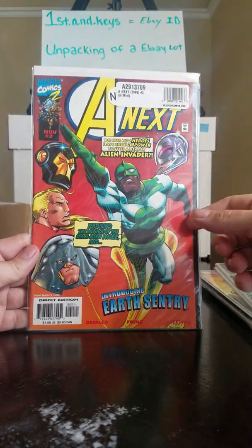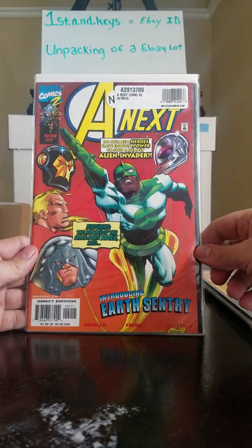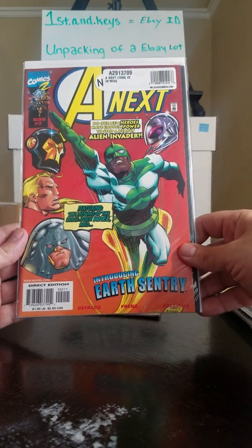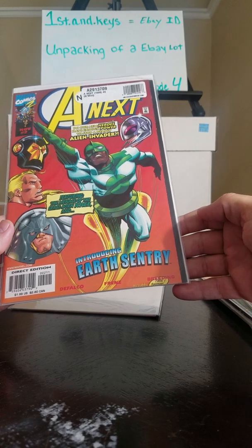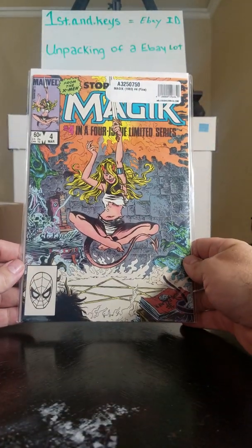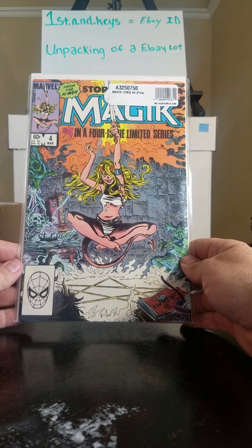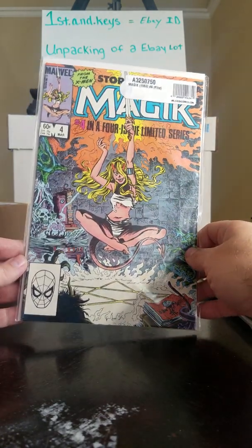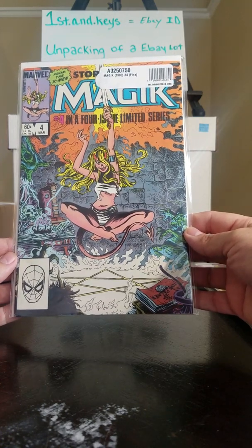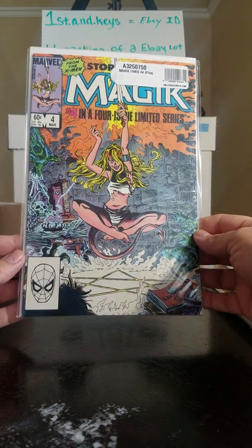And here's the other A-Next. This is the cover A of A-Next 2. Again, first appearance of Earth Century. Right there. Near mint. And lastly, another issue of Magic 4. This one's fine. Again, yeah, I like Mile High. They grade real strict and their comics look really good.